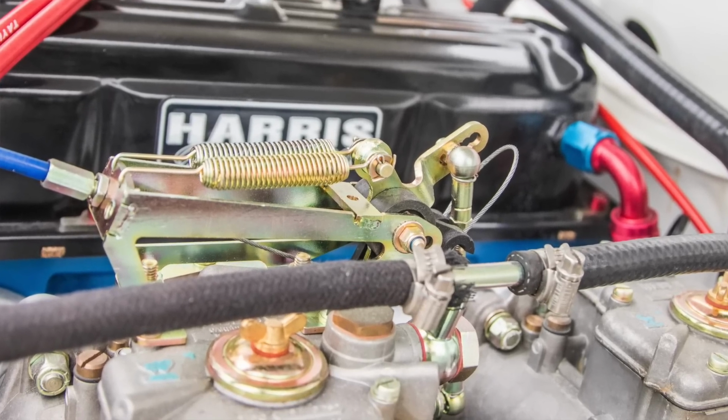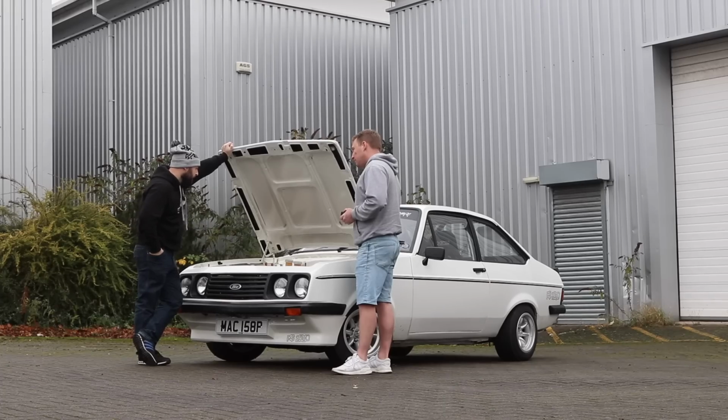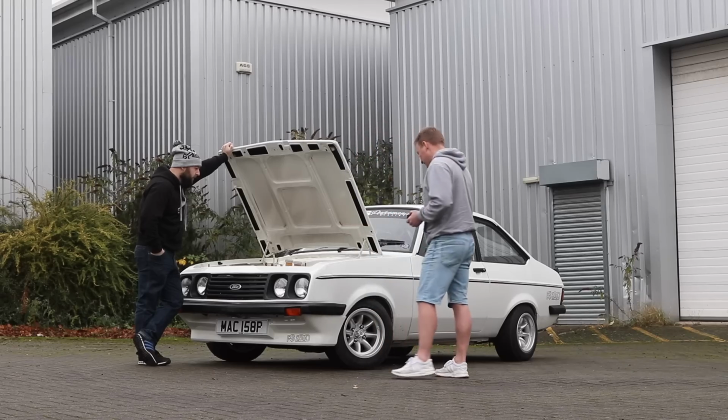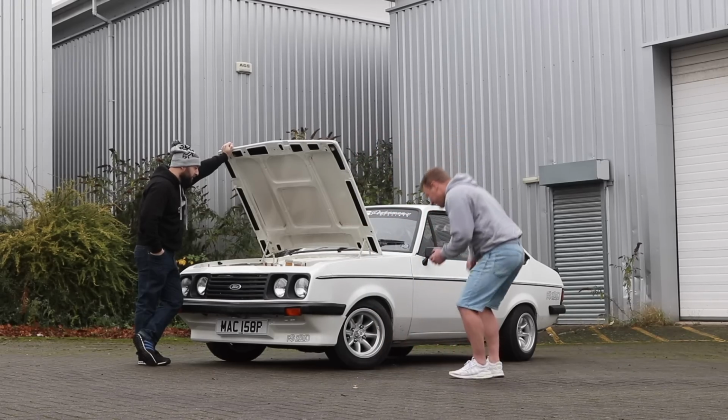Have you had it on a dyno? This was set up last year on Mike Mechanic's dyno. And what did it make? It made 212. Did it? Yeah, 212, all through some little 13-inch wheels. Yeah, 13-inch wheels, 13 by 8.